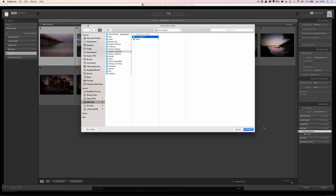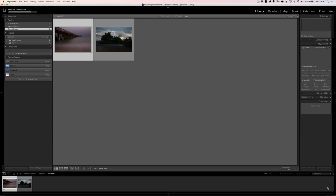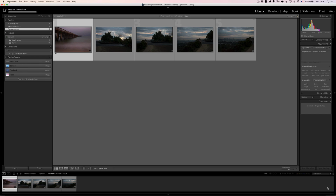Okay, and basically I'm going to take these raw files and copy them as DNG. Well, these are already DNG files because I had already compressed them as DNGs, but if they weren't, I would still copy them as DNGs. So I'm just going to click on import. So I'm referring them into my catalog, I am transferring them onto my hard drive, and I'm giving them keywords, all at the same time. Let's carry on. We're almost there.